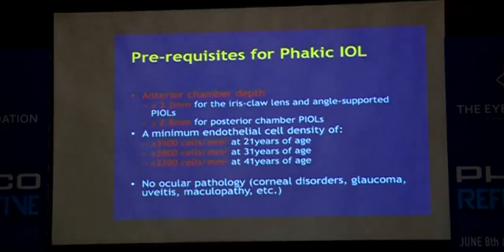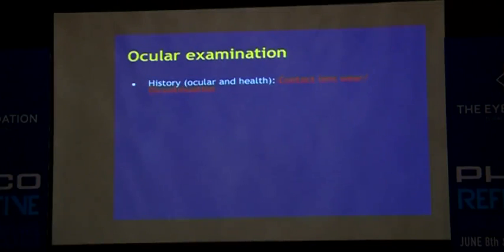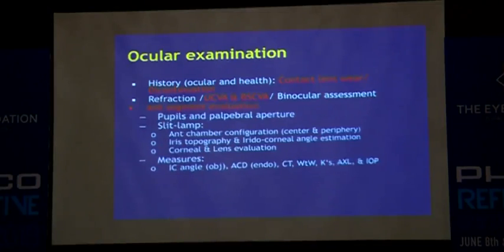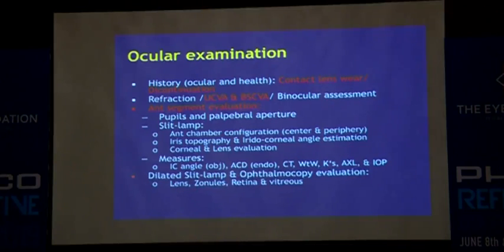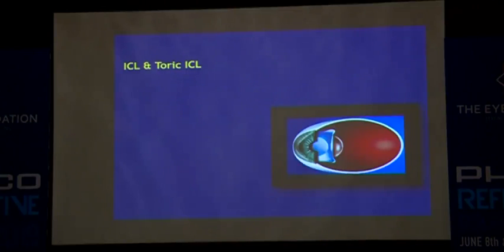No ocular pathology needs to be there, and we have to rule out glaucoma, uveitis, maculopathy, glaucoma especially, considering these are high myopes. So the ocular examination, the contact lens wear and its discontinuation, refraction, binocular assessment, anterior segment evaluation, especially the angles and the endothelium, the AC depth, the corneal topography, and a slit lamp examination and indirect ophthalmoscopy. Any treatable lesions of the fundus should be treated, and then only go in for the ICL.